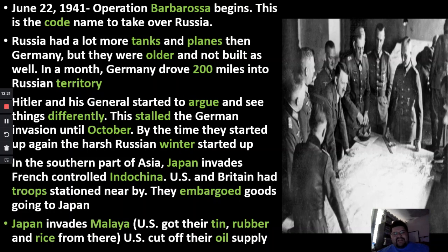Okay. Now, in response to that, Japan invades Malaya. Now, who cares about Malaya? Well, the United States does, because that is where we get a lot of our tin, rubber, and rice. And that kind of stalls our economy because, again, tin is any type of canned food. Back in the day, they used to use tin for that. Rubber is for tires and things like that, and rice is a staple in a lot of people's meals.